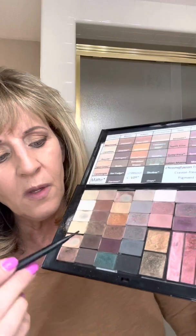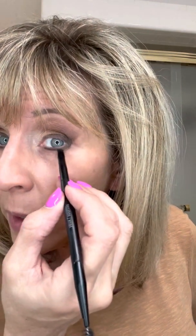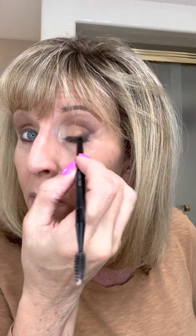And then what I want to do is use the end of this eyebrow brush, and I'm going to take a little bit of this, it's just called Hot Fudge, and I'm just going to go over that liner. And you might think, why do you do that? It just helps set the liner. It also softens it a little bit. And I just like the way it looks.